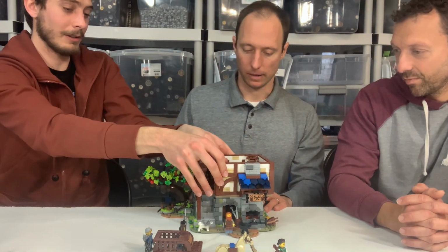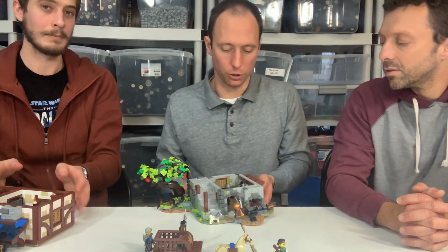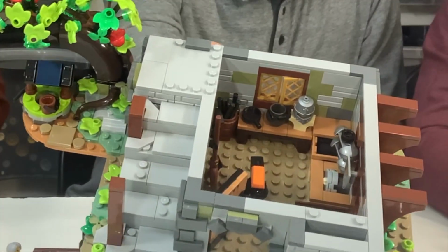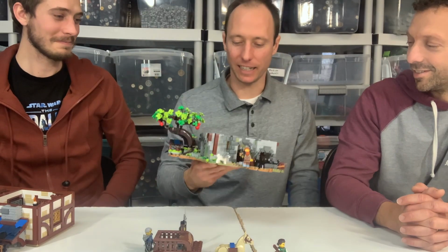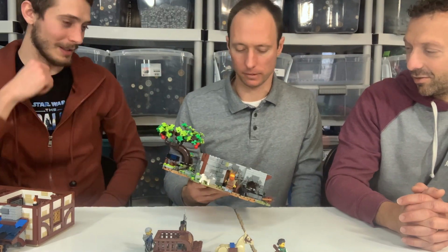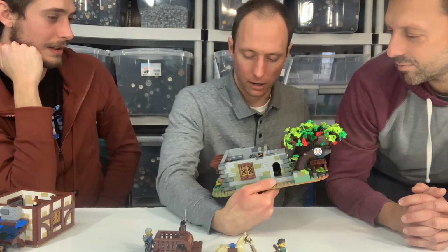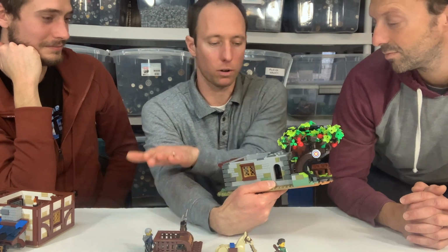Let's go up one more layer really quick. So again, it is fully modular, and this is the actual workshop. He has his anvil outside, but he also has an anvil inside with a hot piece of metal. That's cool, that ingot in a brand new color, right? Orange, yep, that's pretty new, I think. And he's got some armor on the side, some completed pieces.